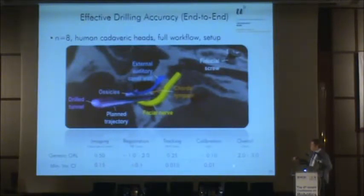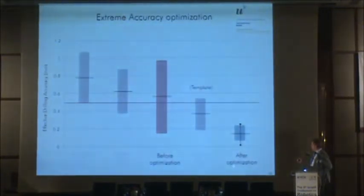So it's almost perfectly aligned, and the accuracy that we have achieved over 8 human cadaveric heads was 0.15 millimeters, with a standard deviation of 18 microns. So again, take your fingers and think: this is very, very small, on a very, very small scale on a human head.